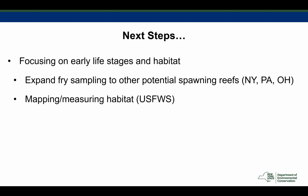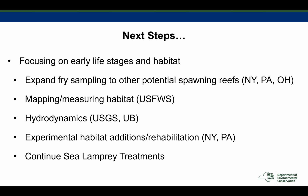We're also working with Dmitry Gorski's lab and Joe Johnson on trying to map and measure some of this habitat in the lake to get a better understanding of what we have to work with out here and what the lake trout have to work with. We're also working with USGS and the University of Buffalo, Dr. Joe Atkinson, to try and get at the hydrodynamics. Why is this particular reef clean when so many other places are filled in with sand and silt and dreissenid mussels?